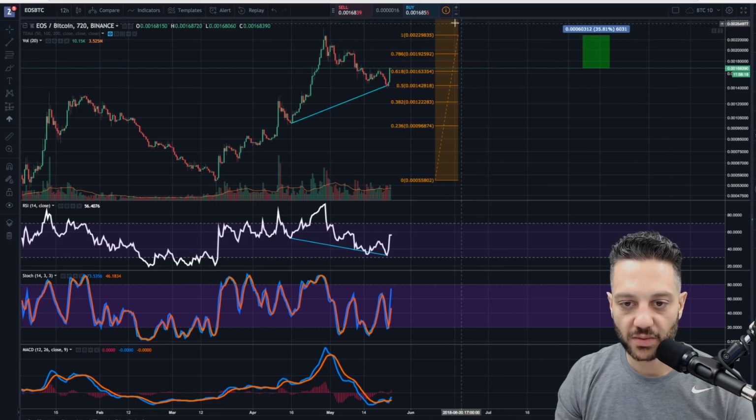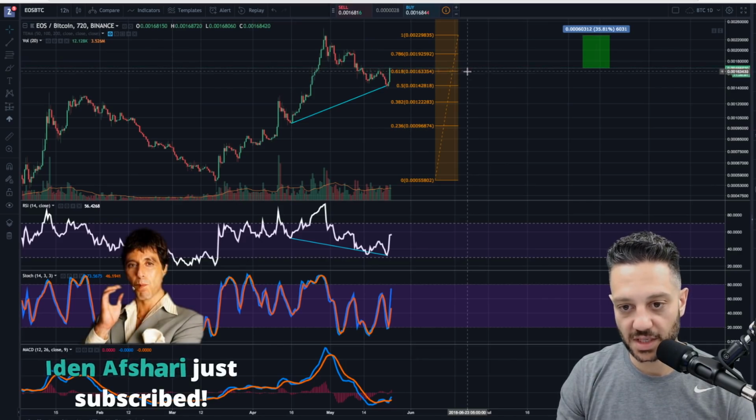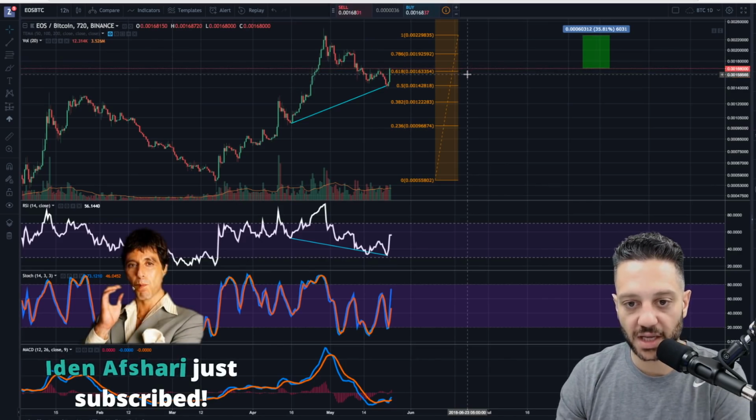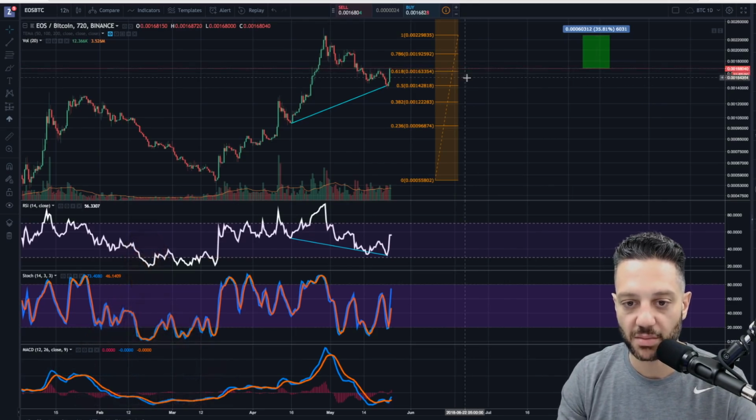Looking at the Fibonacci, we are right around, we just crossed the pivotal 0.618 level. This is usually where you see either the security or the coin hold its current price levels, or this tends to break down and not hold any longer, and we get below it again. But currently it looks like we're holding above 0.618.